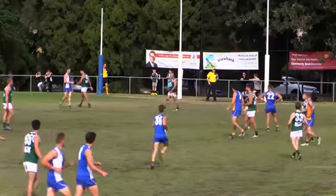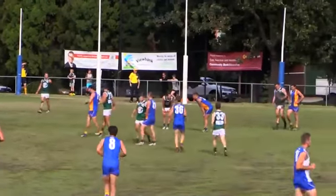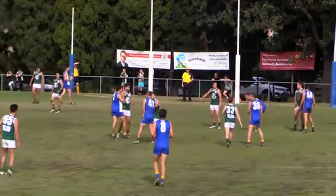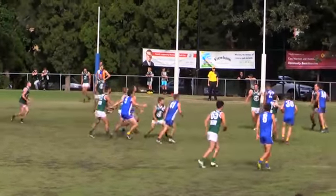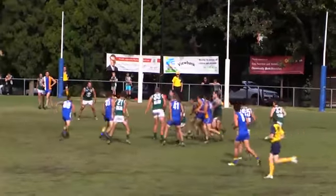They lead this one 22-6. 22-6, as said by Samuel Zito. Here we are, midway through this first quarter here at DeWinton Park, round 2, NFL action, DV1, Macleod versus Greensborough.